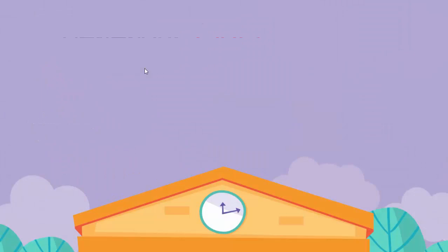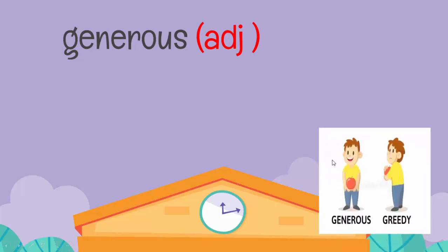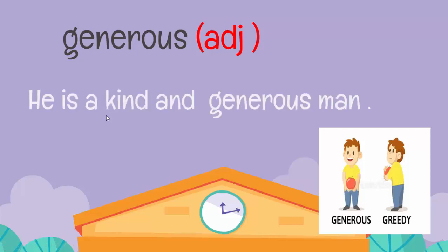And the next word, generous. Here we have a generous boy. He's giving things to others or sharing things with others. So he is generous. And here we have an example: He is a kind and generous man.